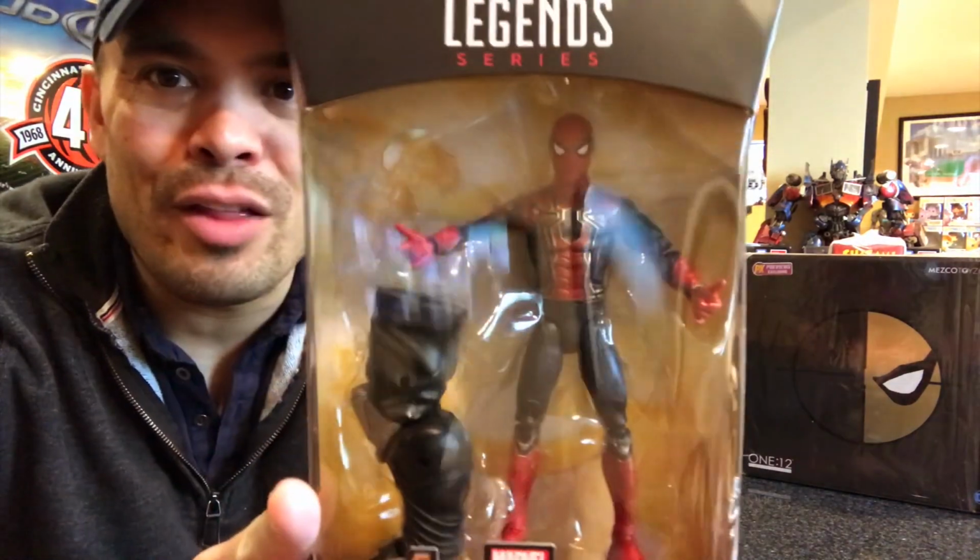This is the smallest Best Buy I've ever been in. It's a really super small Best Buy. Went back in the figure section, and guess what I found? Bam! One of the figures I needed.